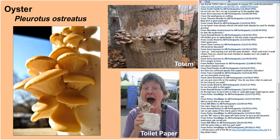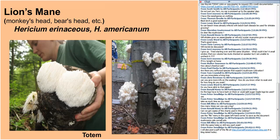What's nice about oysters, it tends to prefer the softer hardwoods. So we're getting good results on aspen, whether it's quaking aspen or the big tooth. Cottonwood does quite well, and to some degree red maple as well will do quite well. We don't tend to inoculate conifer species because the resins in the wood tend to inhibit fungal growth.